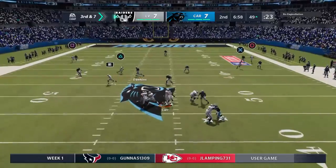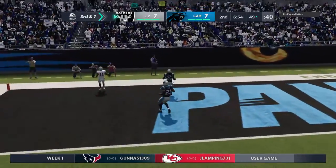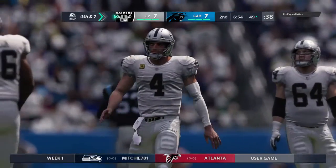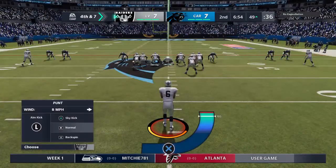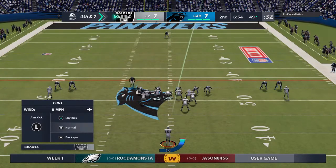Shotgun now for Carr. He'll let this go for the end zone. And it's incomplete, almost intercepted. He had a great shot at picking that off in the end zone. It brings up 4th down. On 4th down, A.J. Cole comes on to punt.